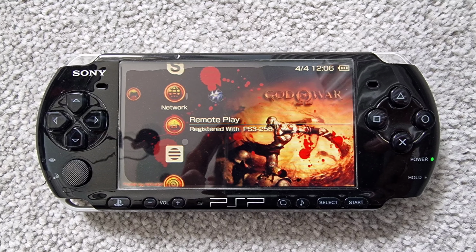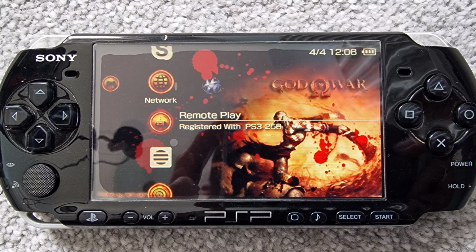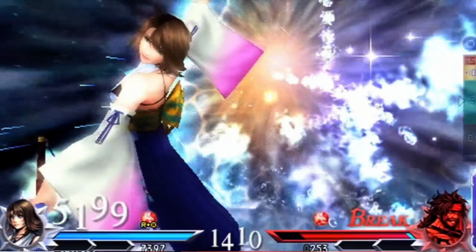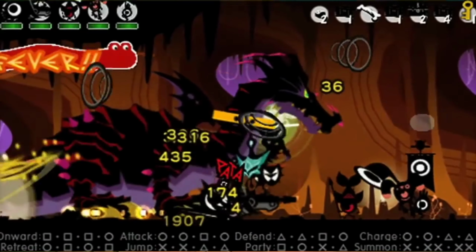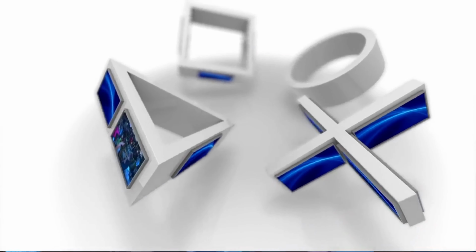If you set it up properly, you could use your PSP to remotely access your PlayStation 3 system, even turning it on from rest mode, and play your PS3 games on your PSP over an internet connection. It worked fantastically. But as the PSP aged, even though it had remote play available for the PS4, the fidelity of the games meant it wasn't as feasible as it once was, with the PS4 taking over from the PS3.